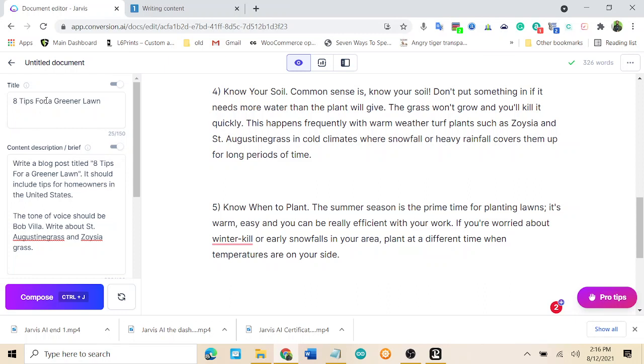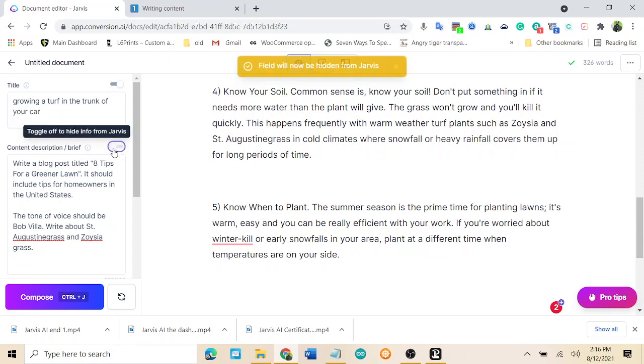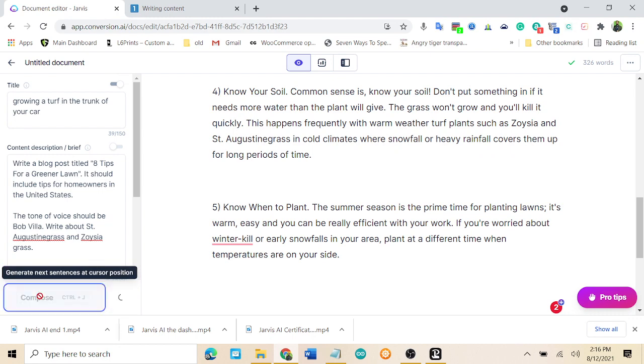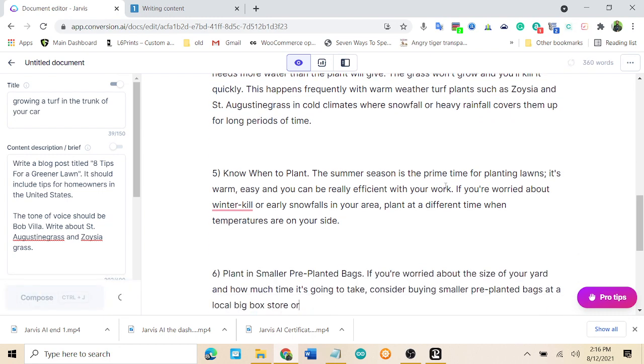So, title, we're going to put, growing turf in the trunk of your car. Ridiculous, just ridiculous. It's already picked up the tone of Bob Vila, so it's going to continue with that, even though we turned this off. And it's just going to continue based upon what all this is. Now let's see what it does with that. It's something just so stupid, but let's see.